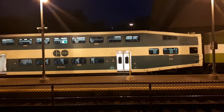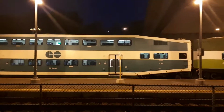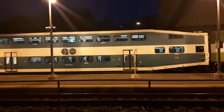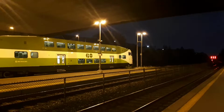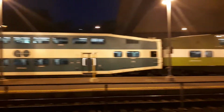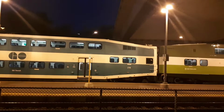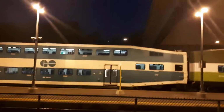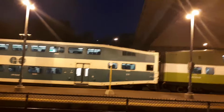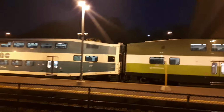And we'll pause the video. And there they go. 656, 307, getting ready to depart Danforth GO station, going east. And just now have the lights of the other one gone around the bend out of view. And there she goes.